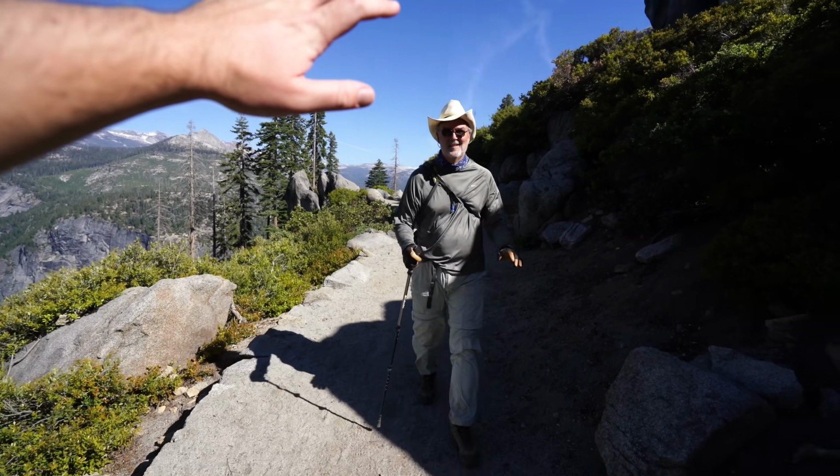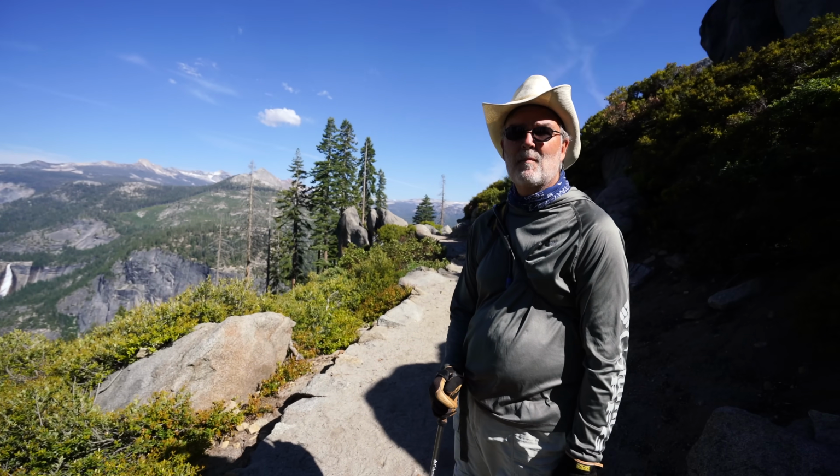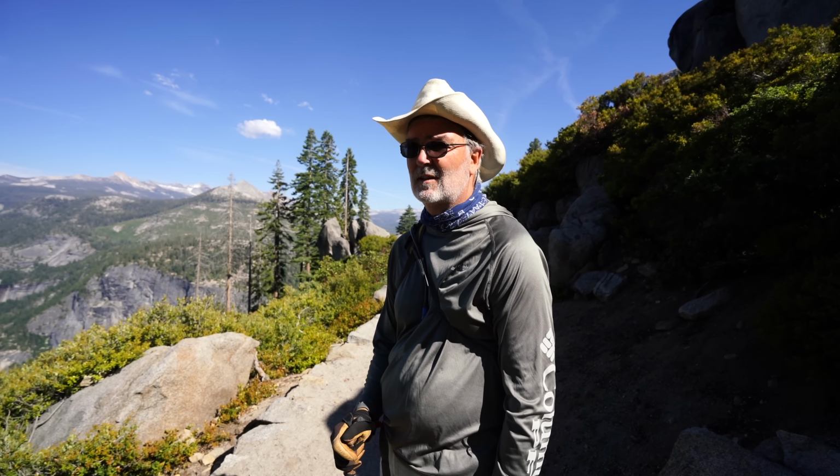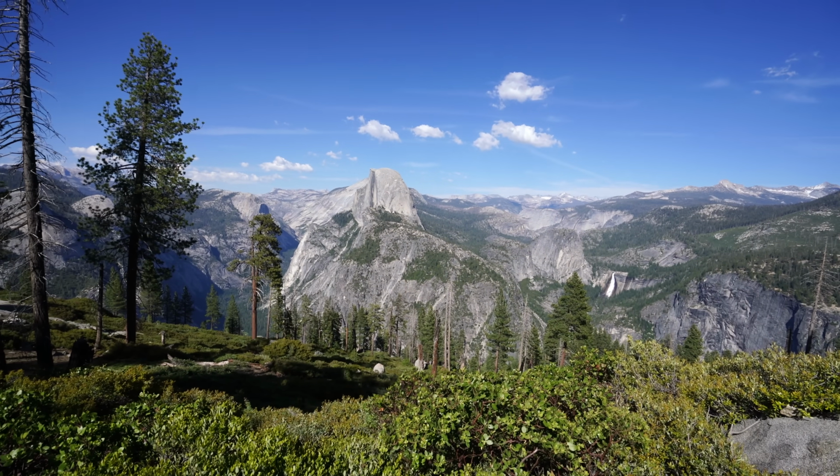Nice work, Pops. We made it back to Glacier Point. Yeah. I agree with Josh. You cannot hardly imagine a more beautiful hike than this. Well said. It is amazing.